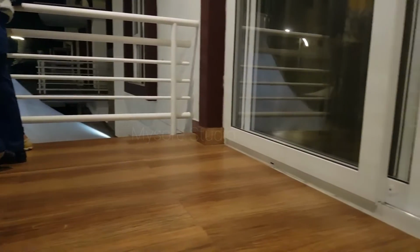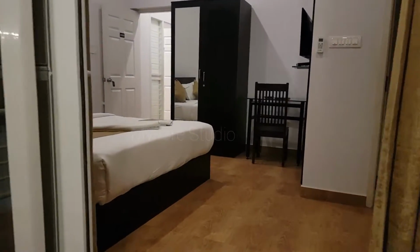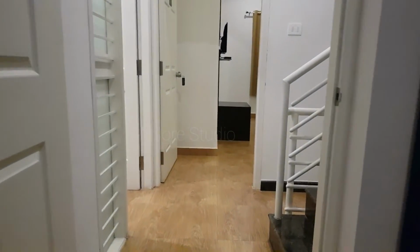In the independent villa, the ground floor consists of two double bedrooms, hall, kitchen and a dining area. The first floor consists of three double bedrooms, of which two double bedrooms and one deluxe twin bedroom.